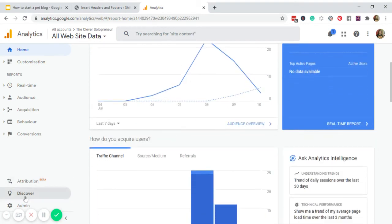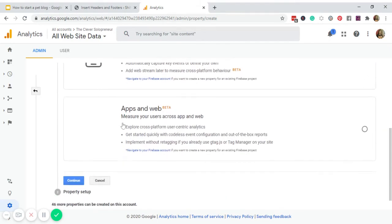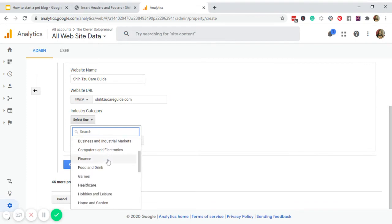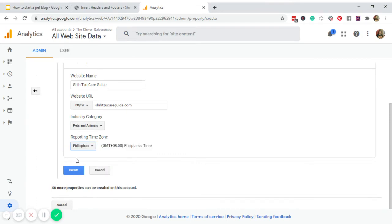So to do this, you just go to admin and then create property. So I'll just leave it as it is and then continue. Then I'll put the name of our website. And then the URL .com. Industry: pets and animals. Philippines. And create.